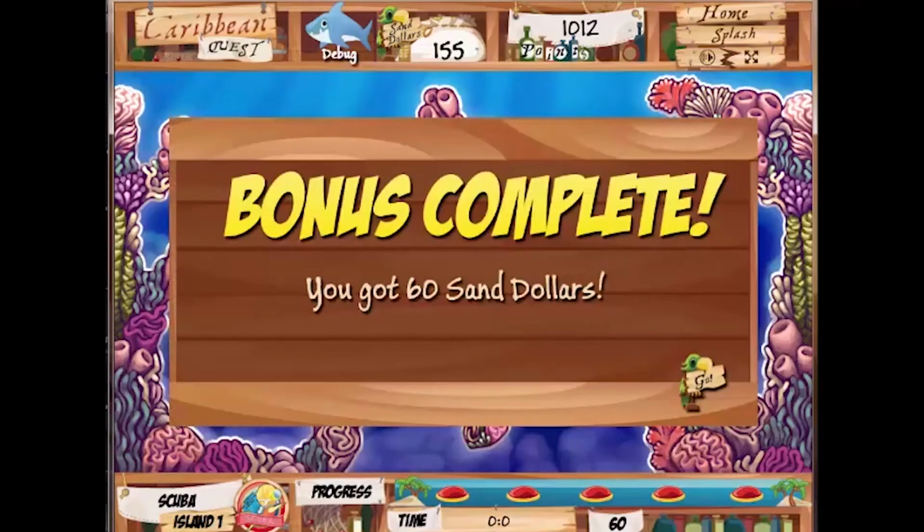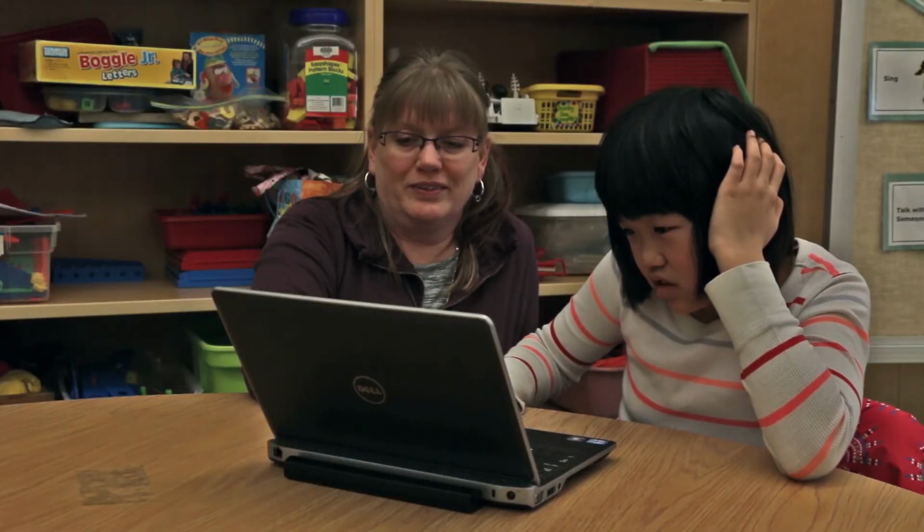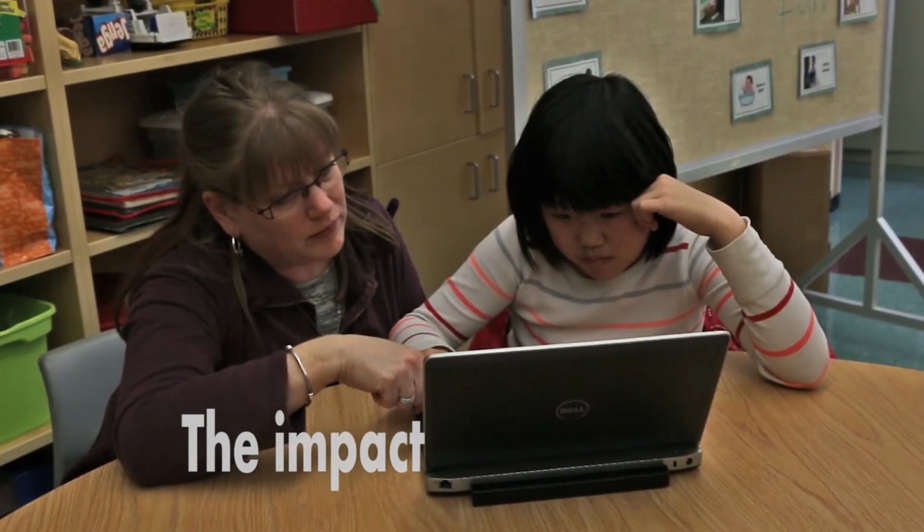You got them all. I got 67. Good. And then all of a sudden they begin to use those skills on their own. They've talked about students not having had those skills before, and then bringing them into the classroom and applying them and actually talking themselves through the strategy.